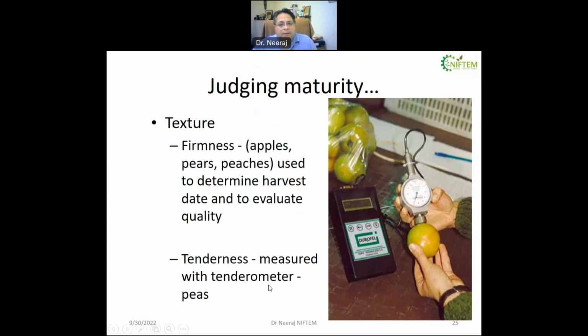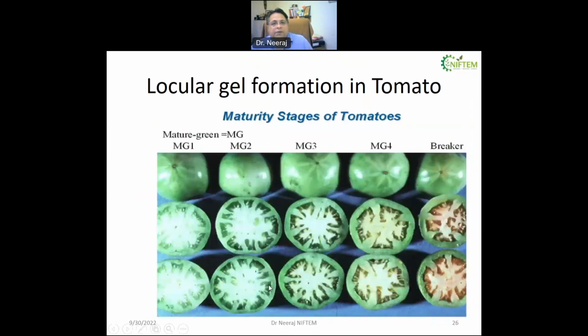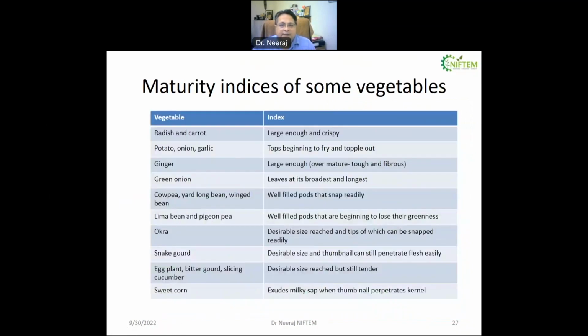So this is what the stage of maturity means: at what particular stage you can decide the market. For example, in the case of tomatoes, the breaker stage could be for nearby markets, and the mature green stage can be taken up for long distance marketing. These are some maturity indices, where size, color, shape, and weight are more important in some vegetables and fruits.